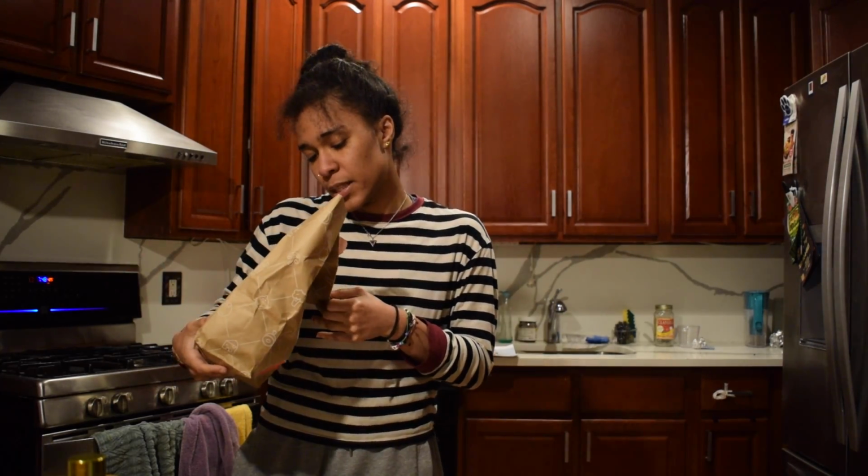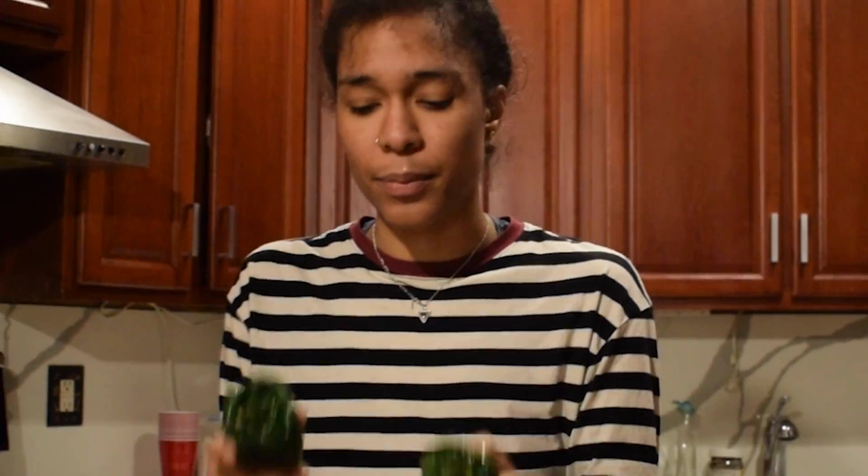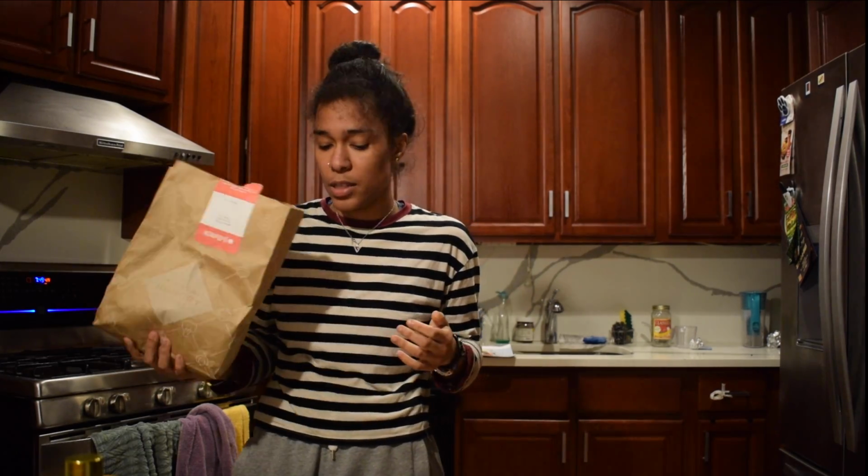We are making a HelloFresh meal. Today I chose Mexican cheese rice stuffed poblanos. So we'll see. I'm really interested to see how it goes. I'm not a huge spicy person. Basis of this is peppers. So we'll see how it goes. But we're gonna check it out. This will be me cooking my meal, and then I'll show you guys at the end how it goes.